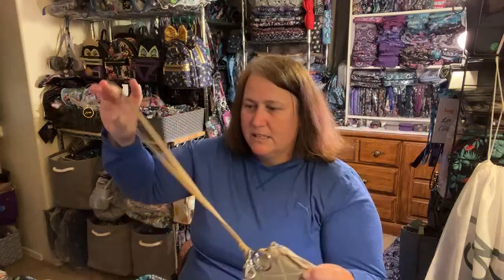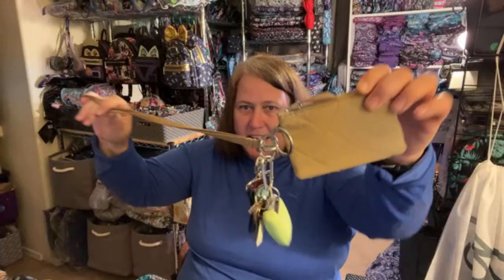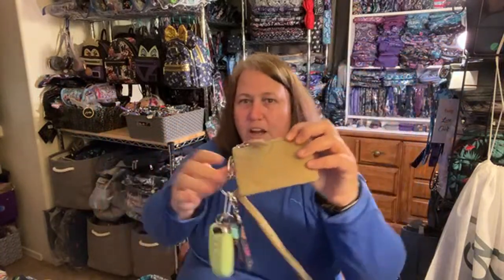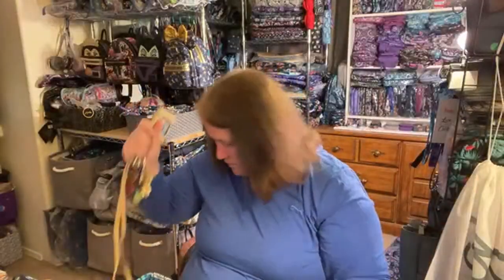By the way, my grab and go right now is the Vera Bradley Zip ID and Lanyard in the tan color. I know it doesn't show up well on there, but it's the performance twill. And guess what? It kind of still goes as well. But that's my pickleball or dog park. Grab my keys and run out.